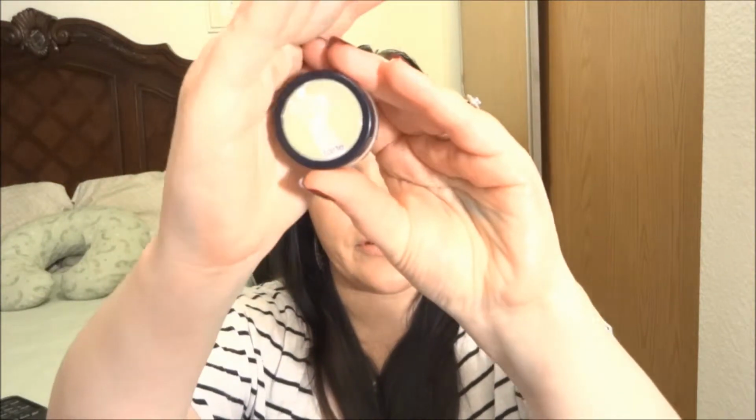I personally don't care much for the HD because I feel like it makes my skin look shinier later in the day. It doesn't do anything. This actually is better for the oilier skin girls just because of that Amazonian clay. It kind of helps balance, and it's finer. I just really like this one. I prefer this one. The HD is great, but I would probably say if you are oilier skin and tend to get really oily, go for the Tarte.